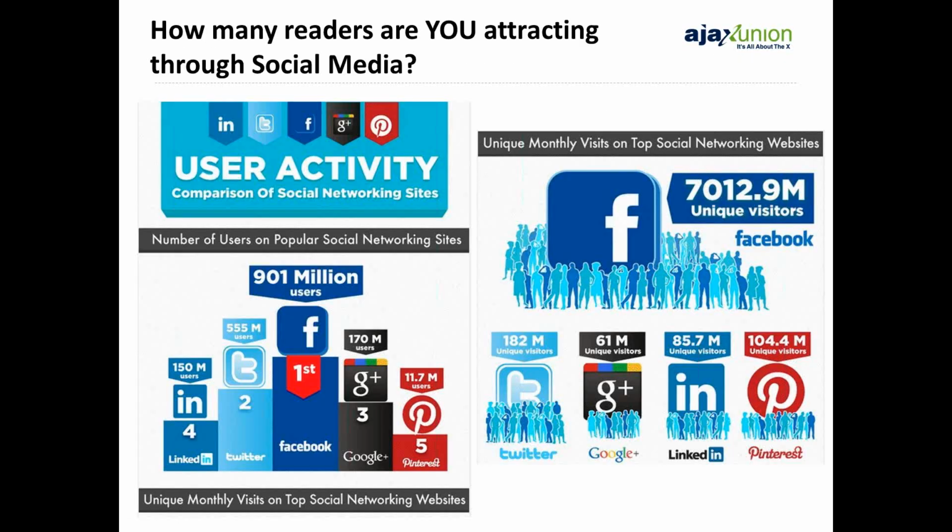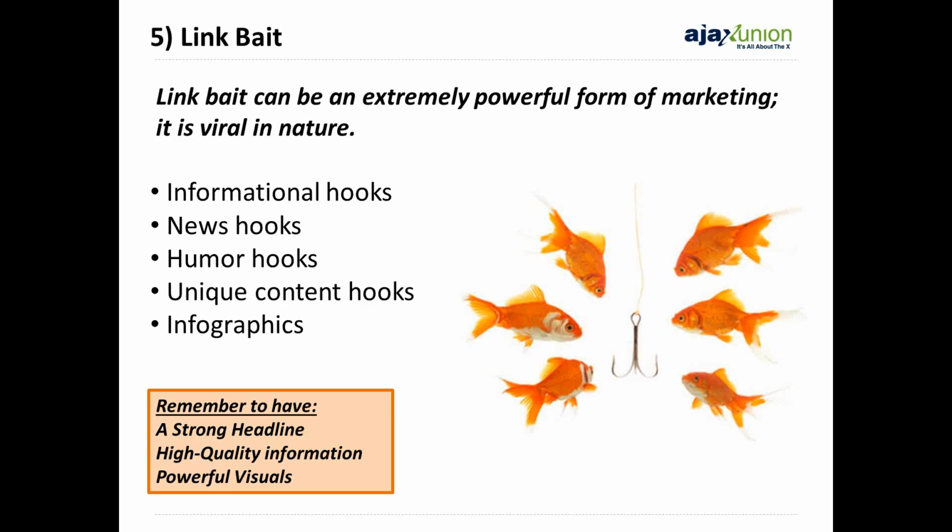So how many readers are you attracting through social media? There's over 1 billion people on Facebook right now, and on average 50% of people are logging into Facebook every single day. So make sure that you're capitalizing on that, you're linking to your blog, and you use that to become more successful. And the more fans that you have, the more popular you are, and the more Google will want to rank you for different things because it'll show that you're popular. And Google wants to show websites and blogs that are popular.